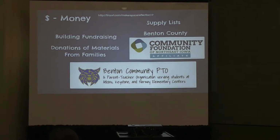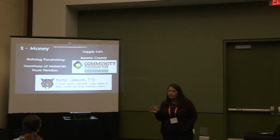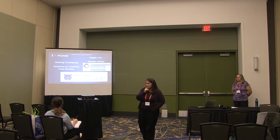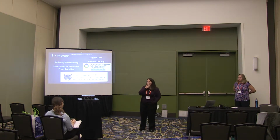So again, just to briefly go over some of those money pieces, we do some building fundraising. We put Makerspace items, consumables that we know we're going to go through a lot of, on our school supply list. So marshmallows, we decided to take off baggies for a while. We have enough baggies to last us for a really long time. Marshmallows are cheaper than baggies. So we put marshmallows on there, toothpicks, tape, hot glue sticks, all of those things that we need more of or that kids are going through really quickly, on our school supply list. Have kindergarten boys bring one item, kindergarten girls bring another. Not only does that fill our need, but it also gets families more connected to our space.